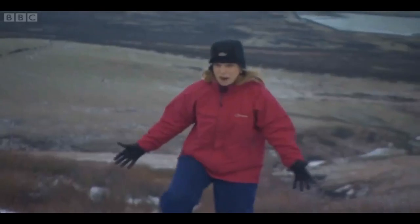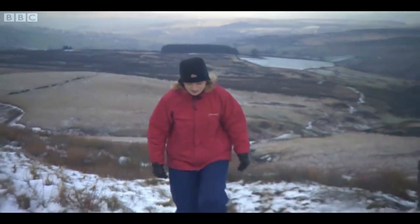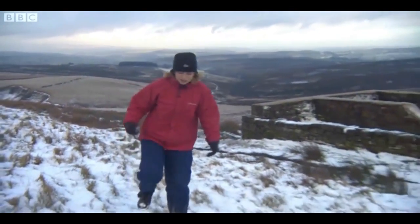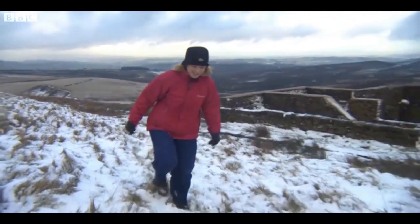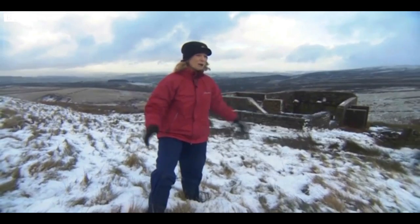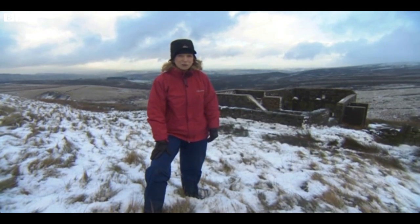It's only 2.5 miles to the tea shops of Haworth, but we could be in another world. And it is this wild aspect of the Bronte story that the project wants more people to see. But it's not for the faint-hearted, I don't think, although it is so well worth it. Maybe leave it till the summer. Kathy Killick, BBC Look North, Haworth.